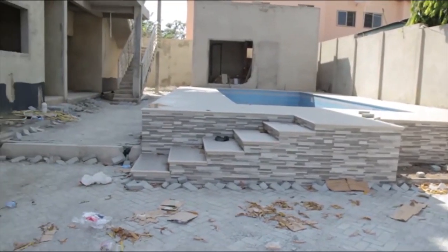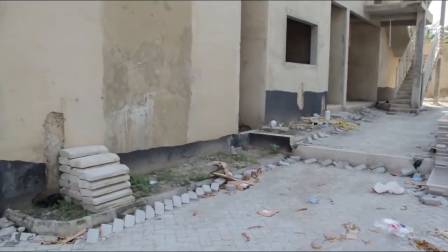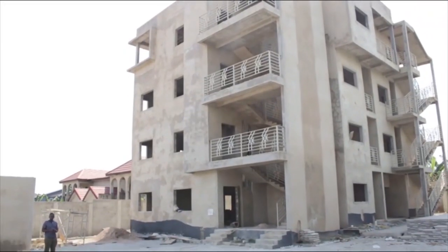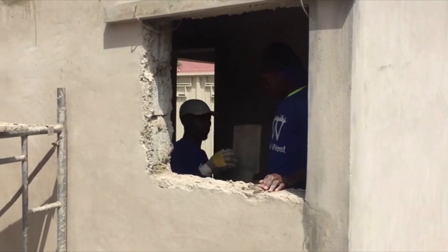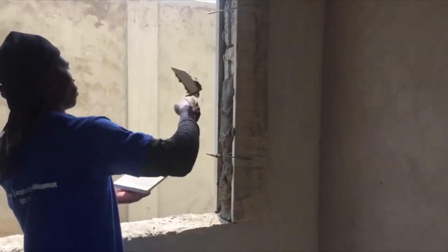This is how we met the building at the beginning of the project. It was nothing but a plastered shell ready for us to work with. The compound was done, but even with this, there were certain problems that we had to resolve. We began by fixing existing problems that the previous contractors were not able to complete.